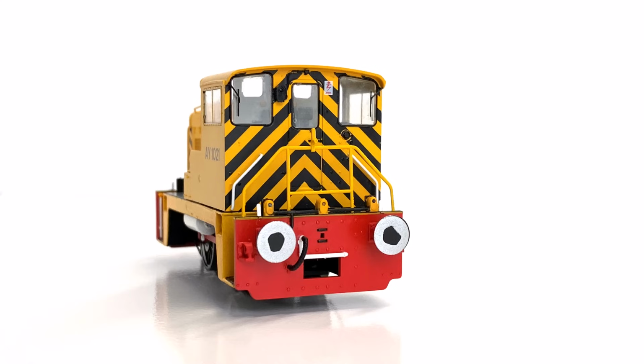The rear buffer beam is fitted with pipework and is fully detailed, and is perfectly painted in buffer beam red, and is finished off with 2 silver buffers, which are unsprung, but they do have neat grease marks detailing on them, and from the front of the loco it actually gives the impression the loco has eyes.